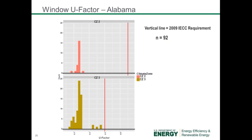Now, because we are looking at U factors, it's important to note that a smaller U factor is better. So in this case, the observations to the left of the red vertical line are actually better than code, and the observations to the right, where there aren't any in this case, but if there were any worse than code observations, they would show up to the right of the red line. Across the board, it seems like the windows are much better in Alabama than what the code requires them to be.